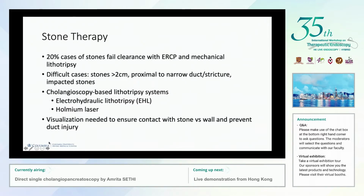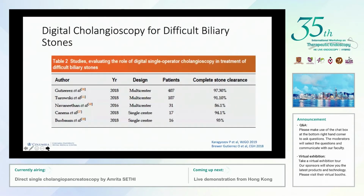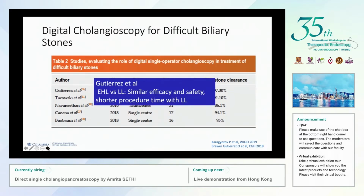Stone therapy has been a mainstay, the original indication for cholangiopancreatoscopy, to treat difficult stones, those that are larger than 2 centimeters or proximal to narrow ducts and strictures, or that may be impacted. There are 2 available cholangioscopy-based lithotripsy systems, including electrohydraulic lithotripsy and holmium laser. The value of performing this under cholangioscopy is that it allows for visualization to ensure contact with the stone versus the wall and prevent duct injury. Studies have demonstrated greater than 90% ability to perform complete stone clearance using cholangioscopy-directed lithotripsy for difficult stones.